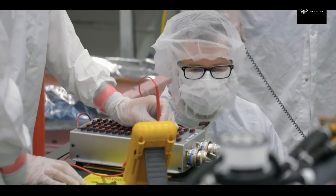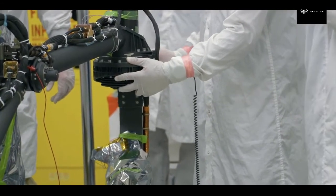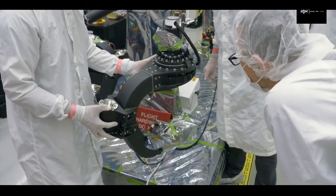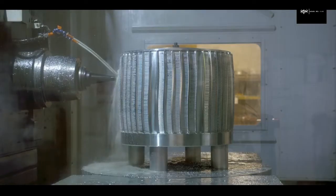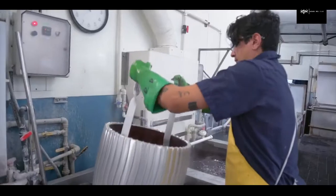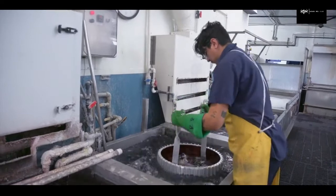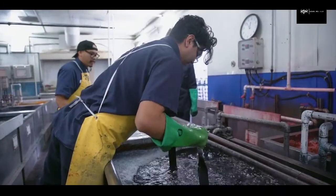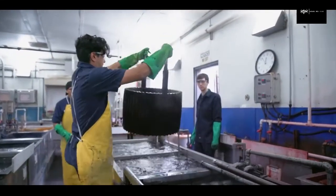Powered up for the first time, everything works. That was pretty good. Now it's ready for wheels. They've been in production for more than a year. They have 43 altogether. Only 6 will go to Mars. The rest will stay behind as spares for the test rovers in the Mars yard.